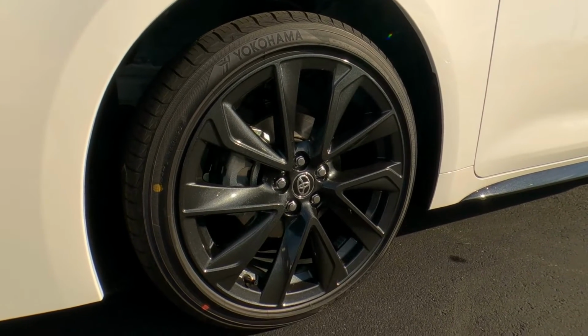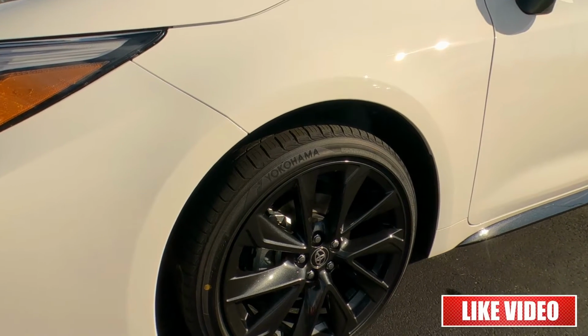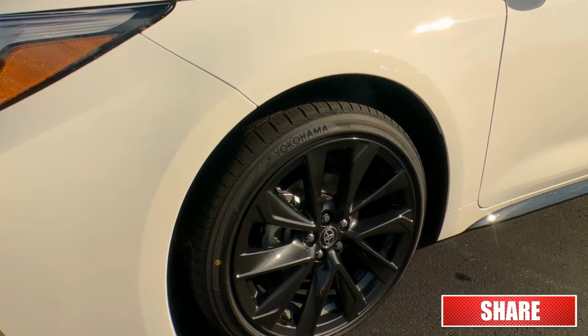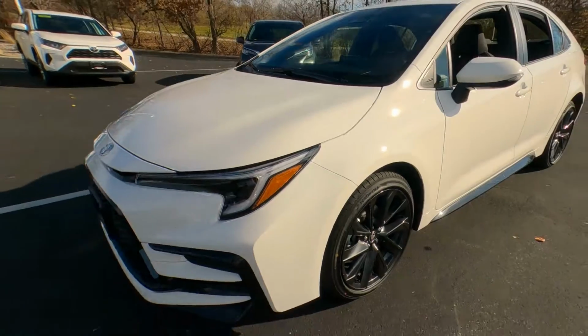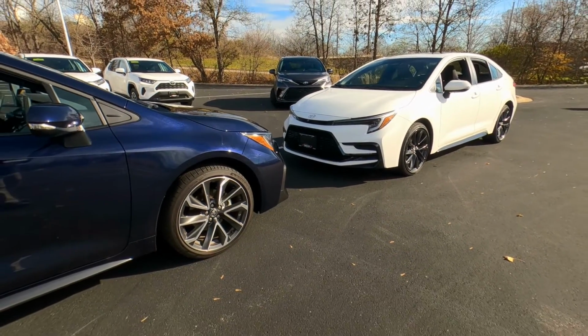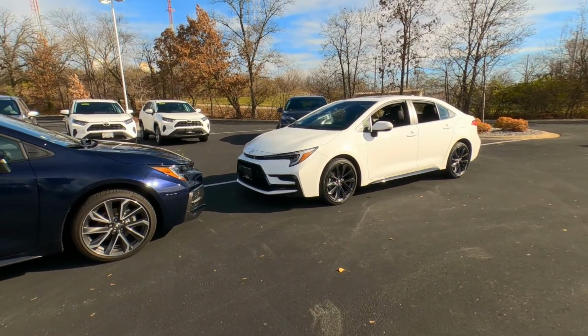Now the tire is the same size on the 23 as the 2022, so it's a 225/40 series 18-inch all-season tire. This one happens to be a Yokohama. On my car over here, it's a Dunlop, so same size wheel and tire. The 23 might look bigger because it's all one color.